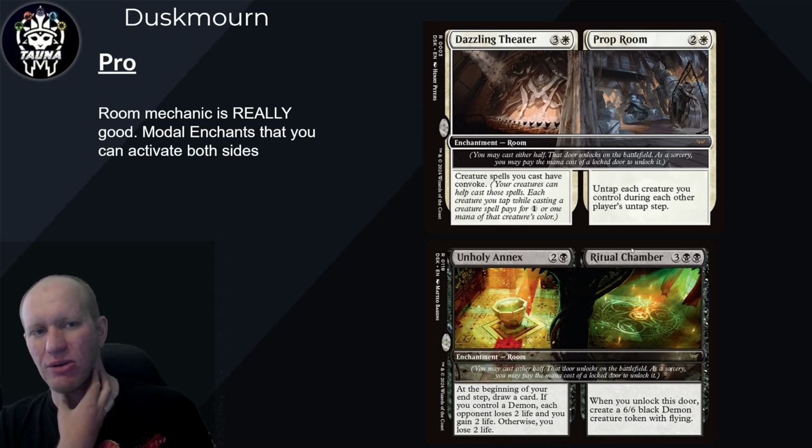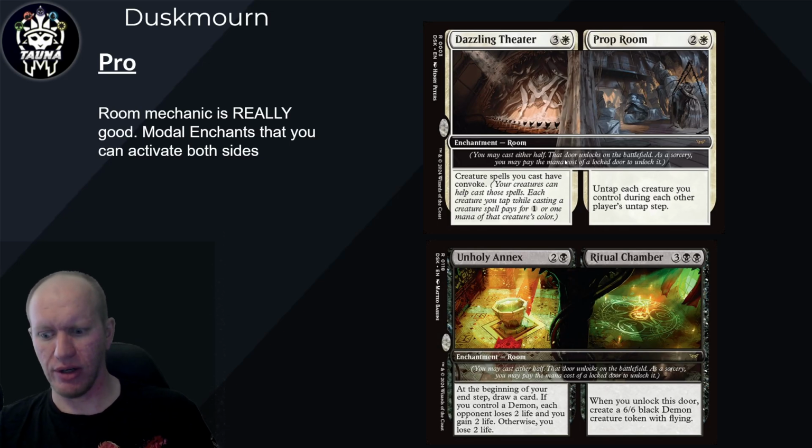Especially Dazzling Theater, Prop Room is probably my favorite card of all time. Gives all your creatures Convoke. So any creature spell you cast has Convoke. It's just great. But then also on top of that, also untap each creature. It's amazing. There's just amazing cards across the board with these rooms.